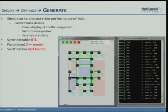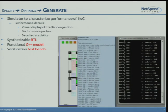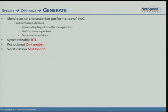Finally, once the NoC is designed and optimized, NoC Studio can go ahead and generate all the IP files, which includes RTL, C++ models, cycle-accurate models, test benches, and a bunch of documents and performance statistics. Right? So this is the high-level design flow of NoC Studio.